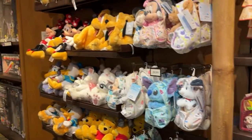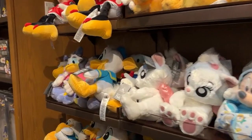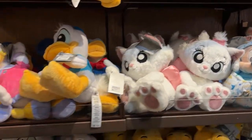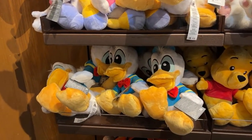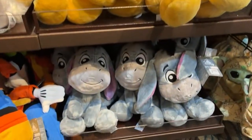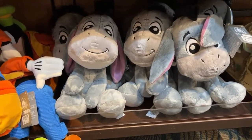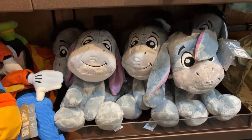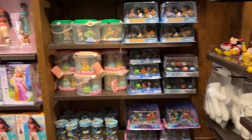And then kind of the rest of this, you have all your stuffies, right? Marie, an underrated cat. This is a great Donald. Donald just turned 90. Doesn't look a day over 45. And this is Eeyore with a smile. Let's just pause for a second. November 27th on Moana 2. Thank you. That is my partner in crime moderator back at home. I'm here by myself today. So they have corrected it. So that's a smiling Eeyore. Don't see that often. And then here's all the play sets and the toys.